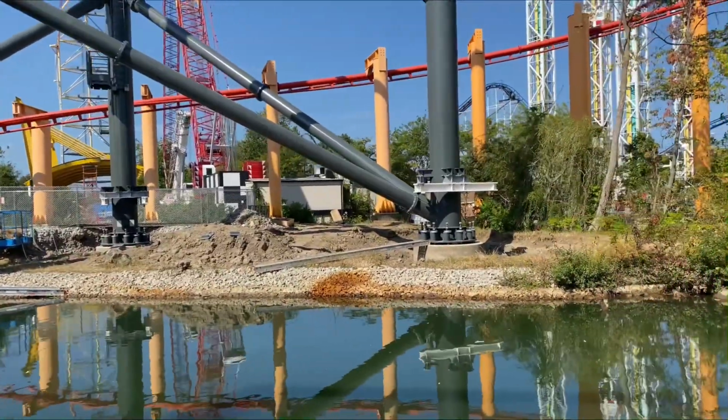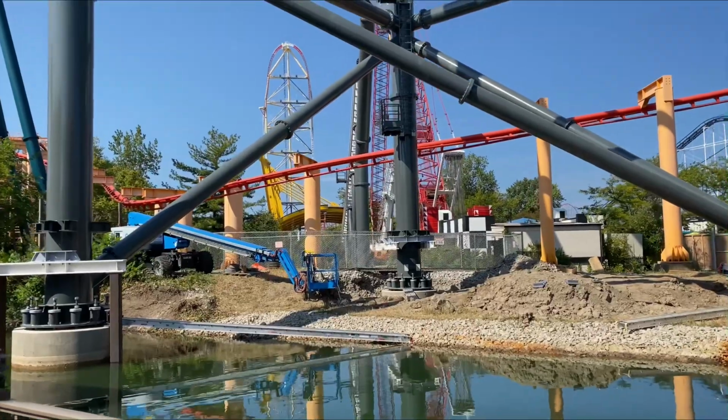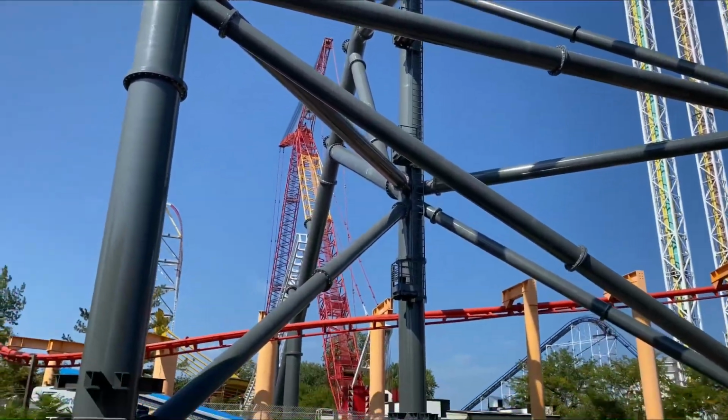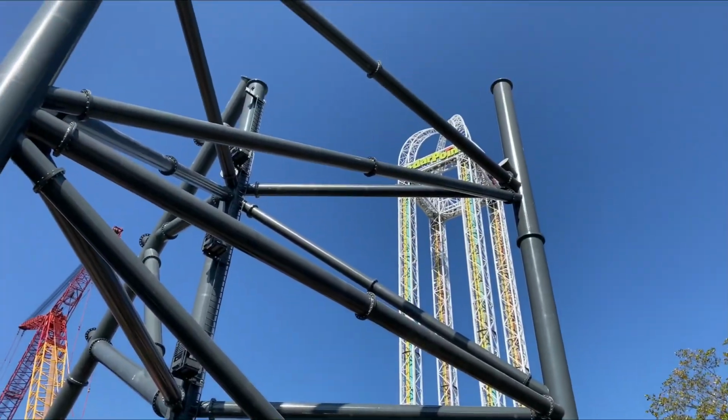Yeah. But again, this skyline is changing very quickly. I mean, you could see it from downtown Sandusky. Isn't it crazy driving up now? Yeah, it is really crazy to see. Like, just wow. It's going to be so massive, and that skyline is going to be incredible.